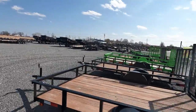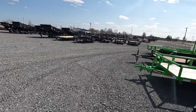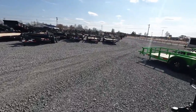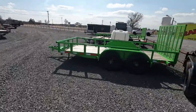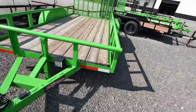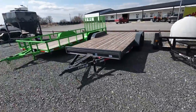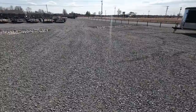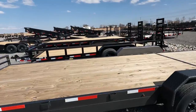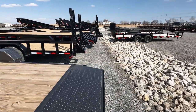It's my turn to contribute to the video today. What we're looking for is a tandem axle trailer that's at least 16 feet long and 77 inches wide, which is about 6.4 feet across. We just really need 3,500 pound axles on the tandems because we're only planning on carrying three mowers and maybe some fertilizer equipment on this trailer.